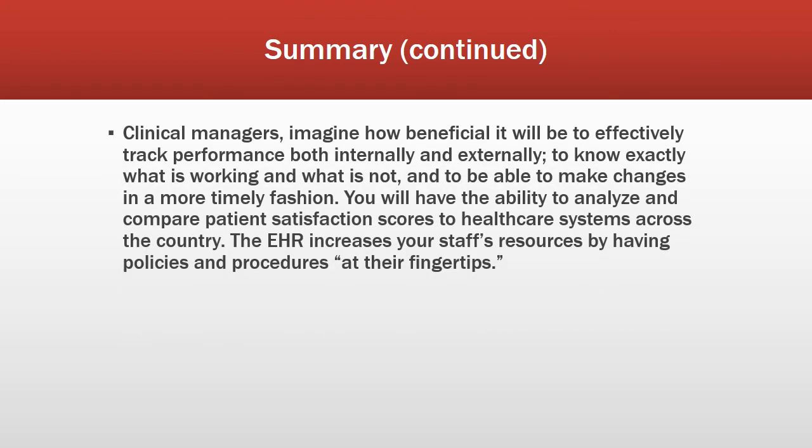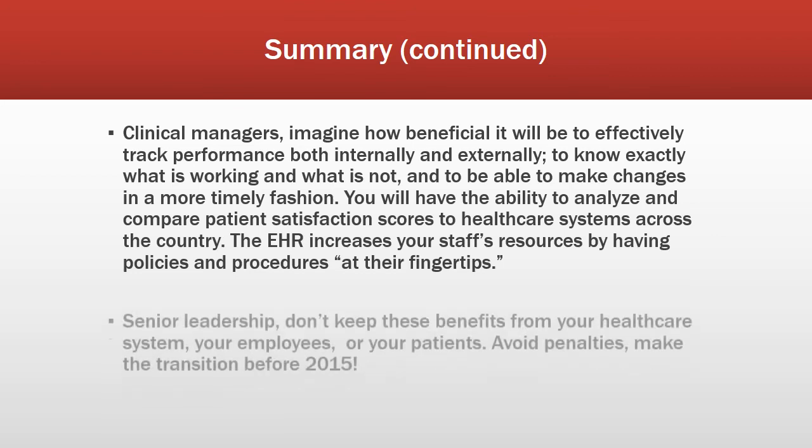Clinical managers. Imagine how beneficial it's going to be to be able to track performance both internally and externally, to know exactly what is working and what's not, and to be able to make changes in a more timely fashion. You will have the ability to analyze and compare patient satisfaction scores to healthcare systems across the country. The EHR does increase your staff's resources by having policies and procedures at their fingertips.